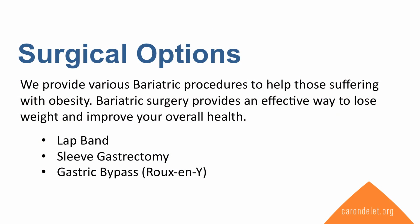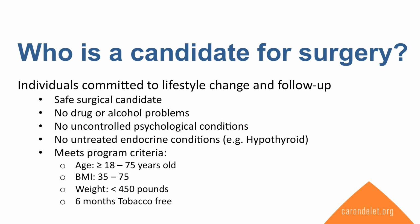When we talk about surgical options, we have different ones: the lap band, the sleeve gastrectomy, and the Roux-en-Y gastric bypass. When we talk about who's a candidate for surgery, we have some criteria. Patients need to be at least 18 years old. In terms of BMI, we do surgery on patients who have a BMI from 35 to 75. In terms of weight, ideally we do surgery on patients that are 450 pounds or less. And it's key for every patient to be non-smokers and also not be on drugs or alcohol.